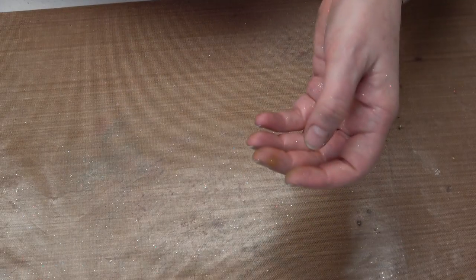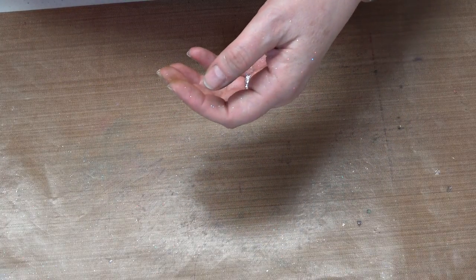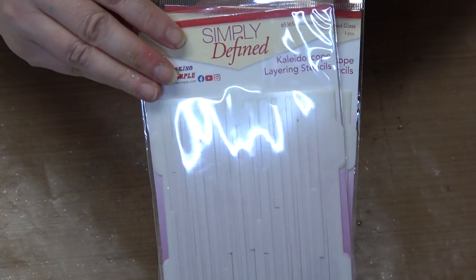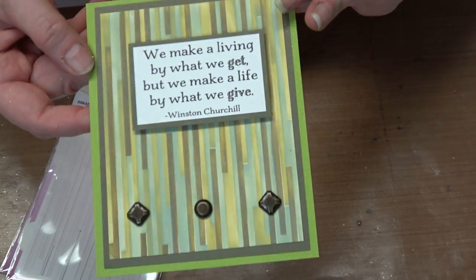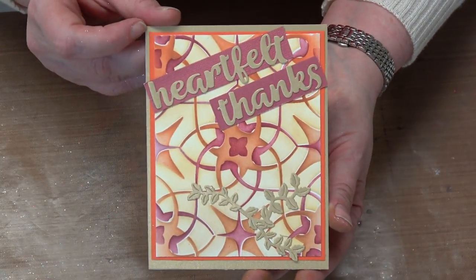Okay, then we have the other stencil set. So the linear is, wait a minute. So I named this one Stained Glass, the one that looks kind of like stained glass. And the linear is called Vertical Clash because the lines aren't perfectly straight. They kind of butt into each other and jut out a little bit. I'm very happy with them. Love them. So we had Heartfelt Thanks.